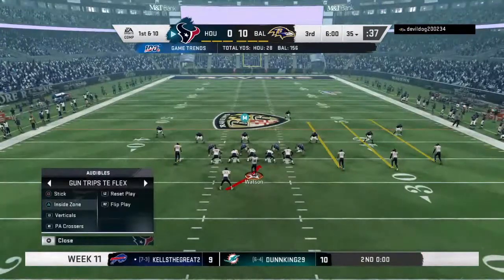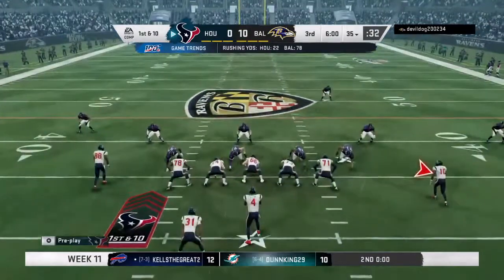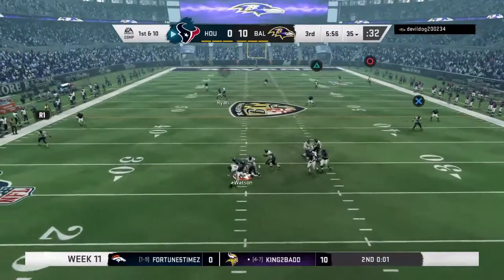The Texans offense ready to go here for their next drive. They come out here with a 0 on the scoreboard. What was said in that locker room? That's what I want to know. I would love to have been in there.